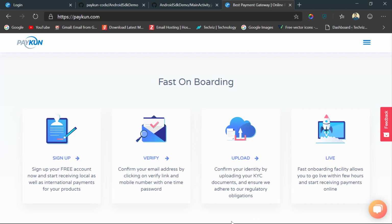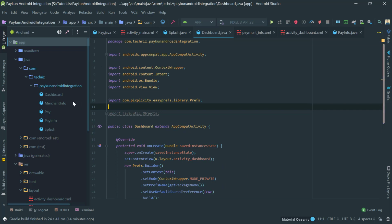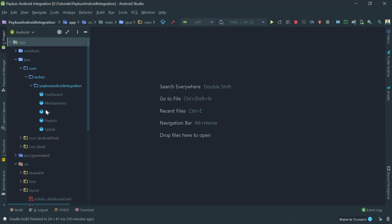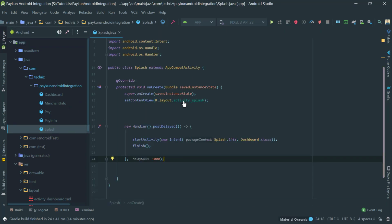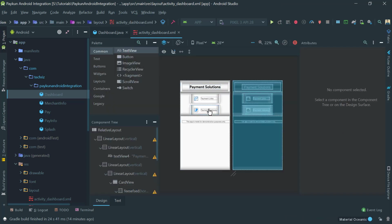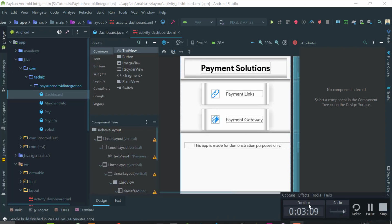So I have already made an Android project, which is this. Just let me close this so you guys don't get confused. I have added a splash screen on this, so it will look something like this. And then I have a dashboard which will be something like this. This will give you two solutions, that are the payment links and the payment gateways. If you click payment links, it will open an external link in a browser intent, so you can just easily do things.